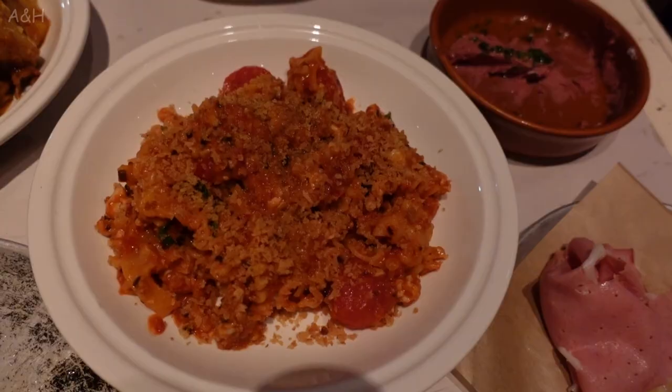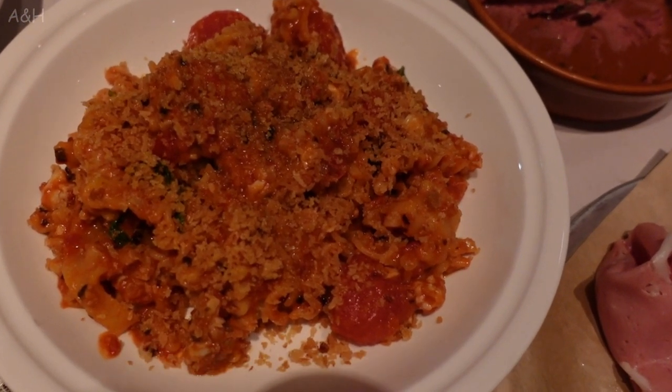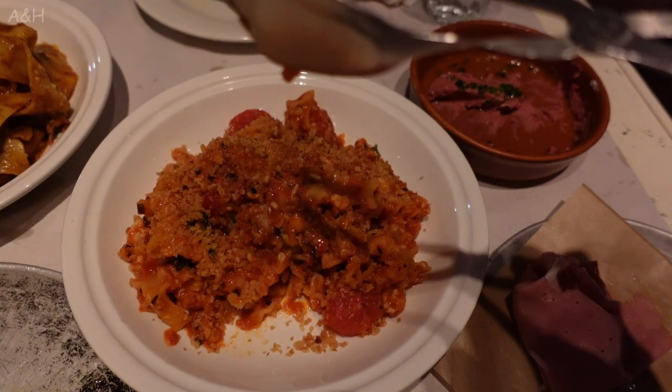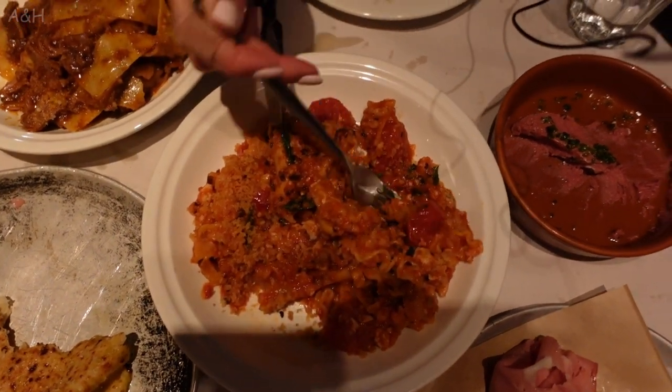All right, I'm gonna try the crab pasta. This is actually our first time trying this one. It's a tomato-based pasta, and it looks really nice. It looks like a crinkly cut. The sauce is sticking onto the pasta really well. It's coated every strand of pasta, and it also has tomatoes here. I see cherry tomatoes.